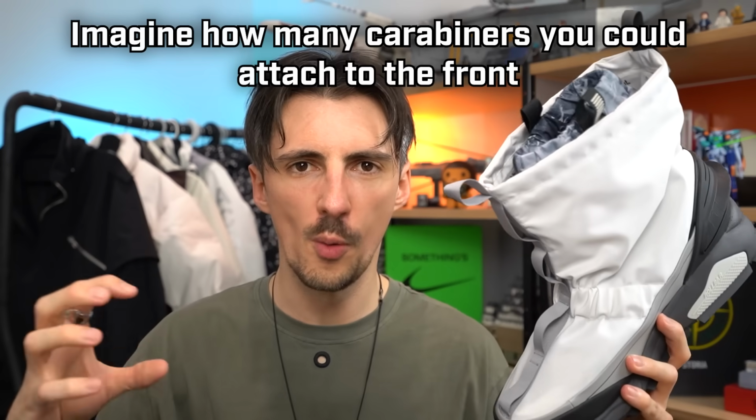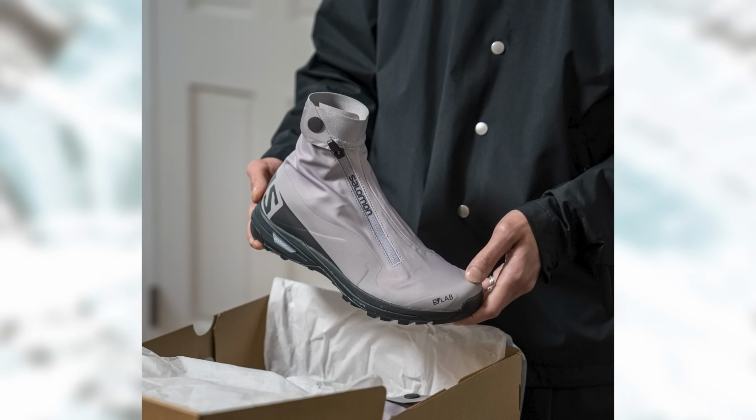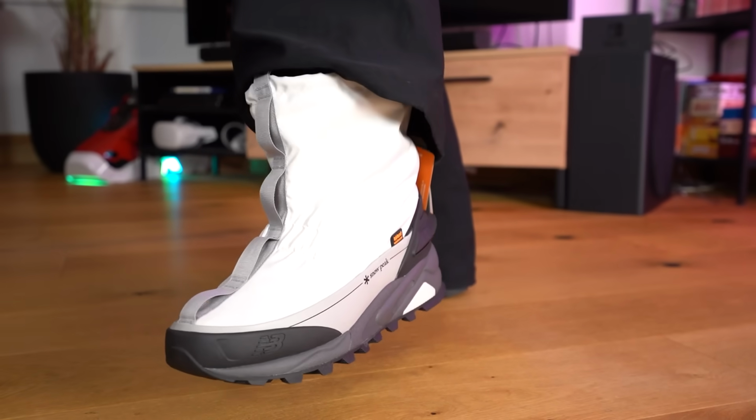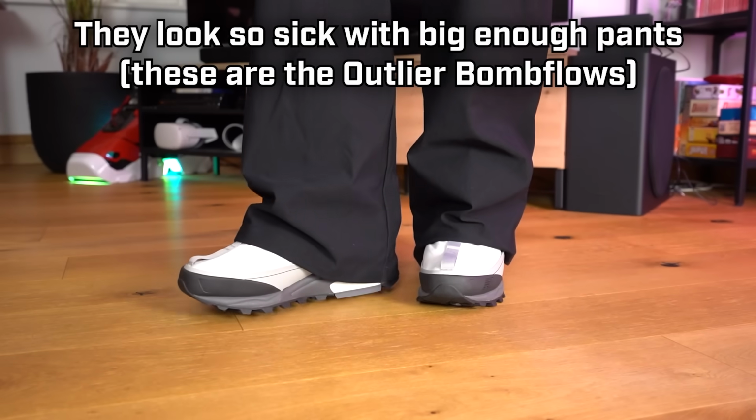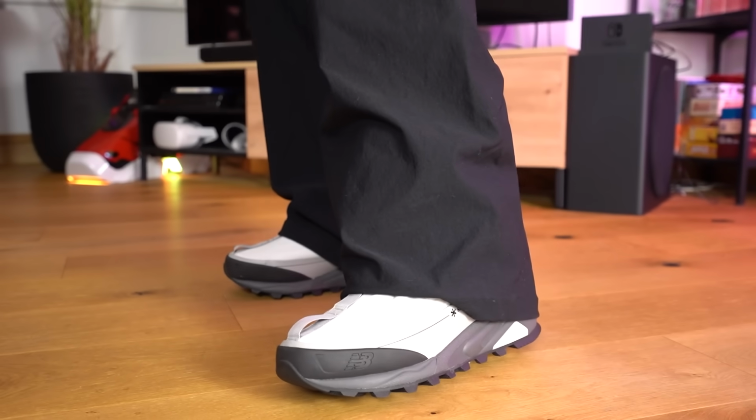They're kind of wacky looking, but still have an obvious this is performance focused aesthetic to them, and they're kind of the exact opposite of something like a Salomon XA Alpine 2. They are very much a lifestyle snow boot and not for serious hiking. You're probably wondering why this has a crazy £270 price tag, which is way over $300.